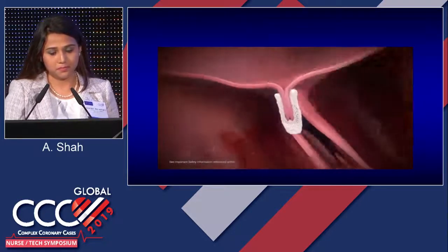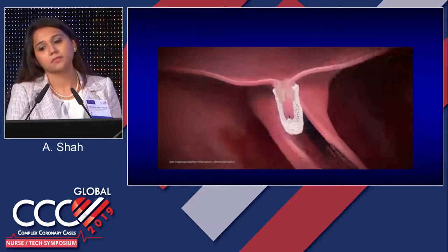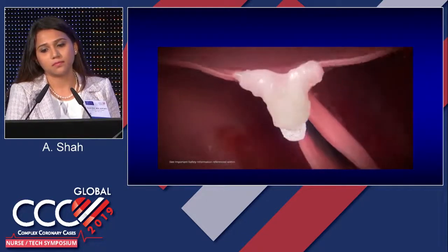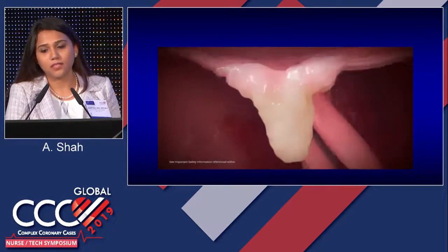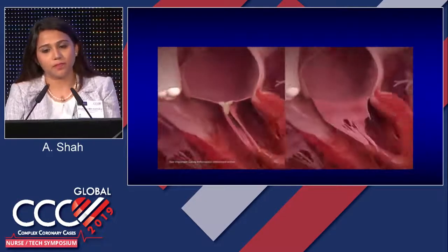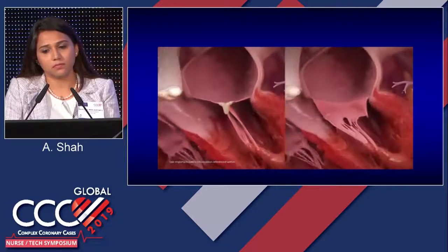In most cases, the transseptal puncture reseals itself and tissue ingrowth between the clip arms increases, facilitated by the polyester clip covering, which promotes healing to create a fibrous tissue bridge between the leaflets. That's usually seen after about 90 days. The MitraClip procedure is a minimally invasive, highly effective treatment option for select patients with severe MR.